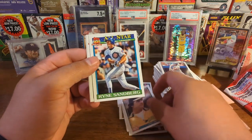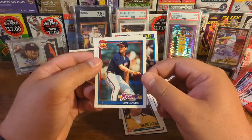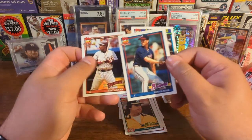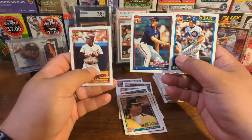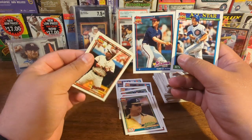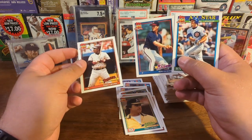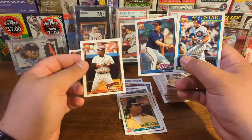There's Tony La Russa. There's Ryne Sandberg, who is a Hall of Famer. Tom Glavine, who is a Hall of Famer. And Tony Gwynn, who is a Hall of Famer. Tony Gwynn, whose career batting average is like .304. I saw an insane stat from him the other day. He has fewer strikeouts than his batting average.